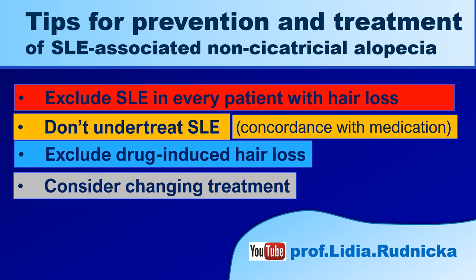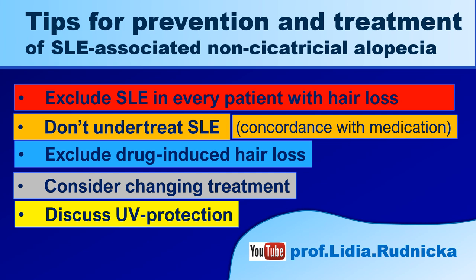Fifth, we should consider discussing with the patient UV protection. There is no literature data to show that UV exposure may cause increased hair loss in patients with lupus, but we know that UV exposure may induce higher disease activity, and with this higher disease activity may cause an increased tendency to hair loss. So I believe that it is important that the patient has adequate UV protection, and of course it is not only protection of the hair and scalp area, but the whole body surface UV protection.